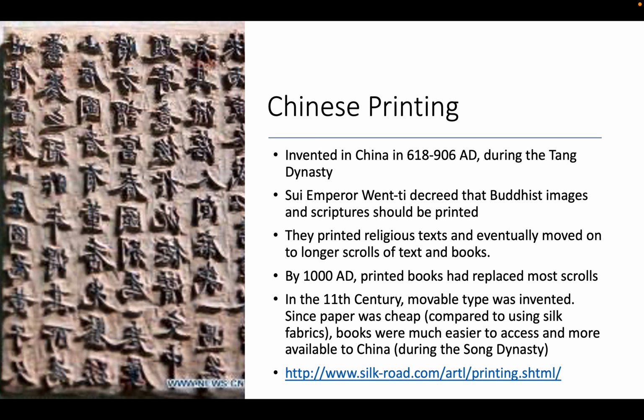And in the 11th century, movable type was invented. So that means that if you take different woodblock pieces, you could move it around and make different text. And each character could make up a different word or sentence. Since paper was cheap, especially compared to what they used to use, which was silk fabrics, books were much easier to access and more available to China. And this was during the Song Dynasty.